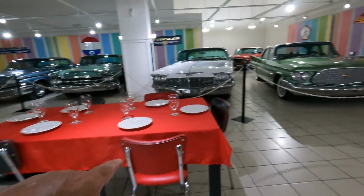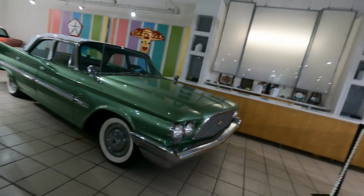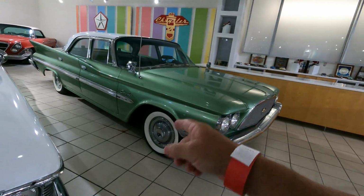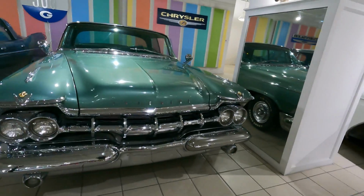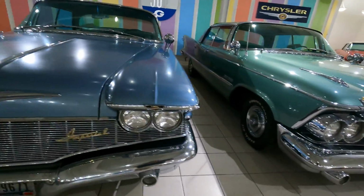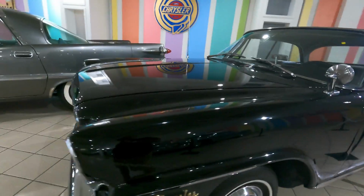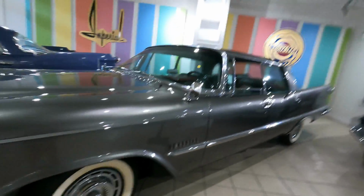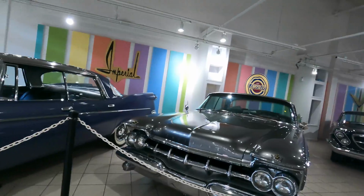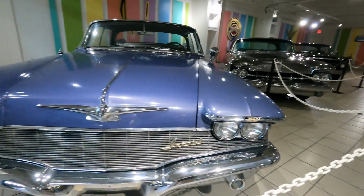Beautiful stuff. See how everything is set up with the tables? Got a counter. This part right here probably used to be, who knows, it could have been a Tommy Hilfiger store. Now it has all the Chrysler cars. Look at the beautiful color on that. Another beautiful Imperial. They're all Imperials, I think, that are in here. Got a 300G Imperial. Beautiful cars. Look at this. Oh, wow, this is a really nice one. So this right here is going to be the Imperial Lounge. This is when the cars had the big bumpers. Look at the bumpers. Look at everything.